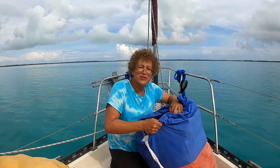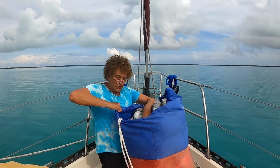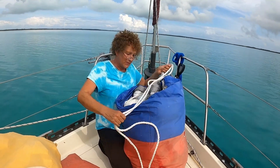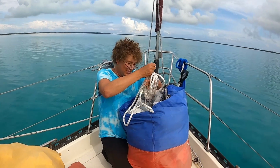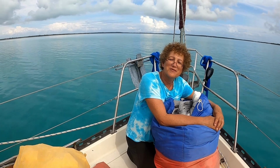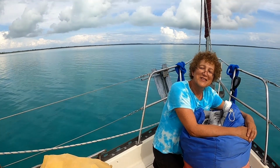And Eluthera is a long island. We're going to be spending probably the next week and a half here exploring. So come along with us. We're going to see some ocean holes and some spider caves, all reported to be here in town. Should be a fun time.